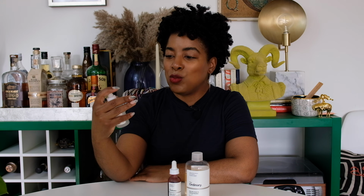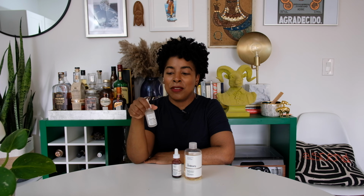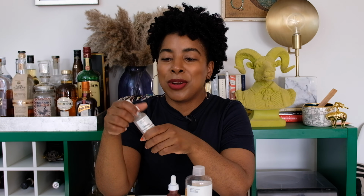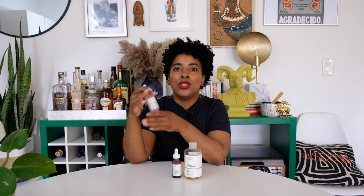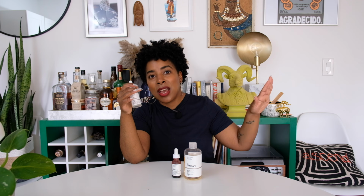But this one is what I love the most, and this is the hyaluronic acid 2% plus B5. I'm not gonna go into skincare because you should definitely do some research on the different types of acids and ingredients that go into skincare. But hyaluronic acid is basically moisture against your skin. It keeps moisture firmly against your skin, and as a young person, that's all you really need. Keeping your skin moisturized is the key to keeping aging signs at bay.